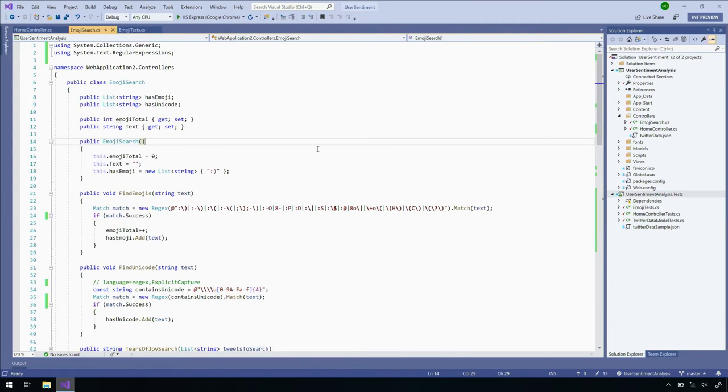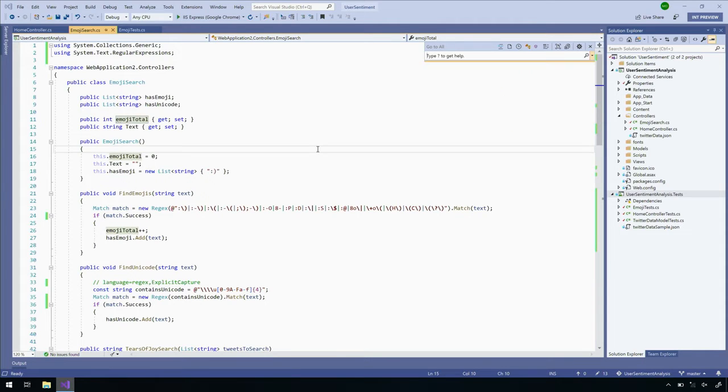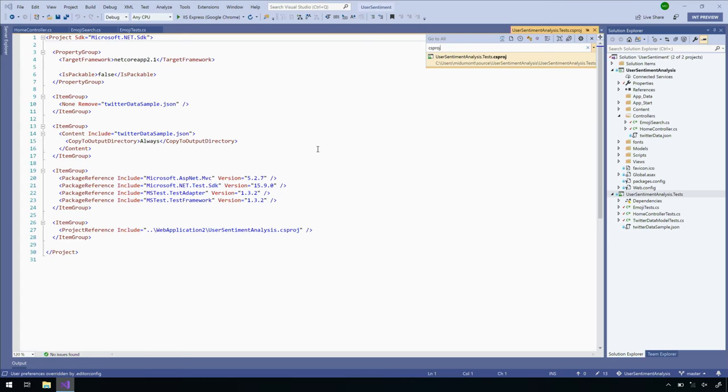And not only that, with our Go To All, which is the keyboard shortcut Control-T, you can go to different files, as well as members and types. You can also go to recent files. With Go To All, you can go to CS proj files now. So that is also pretty awesome. And it gives you a little preview of the CS proj, and you can just simply double-click and it will open your CS proj.